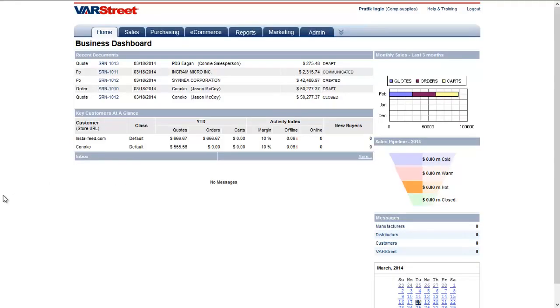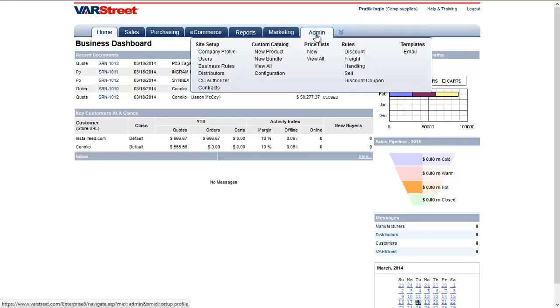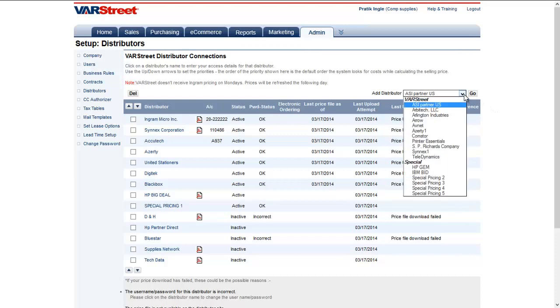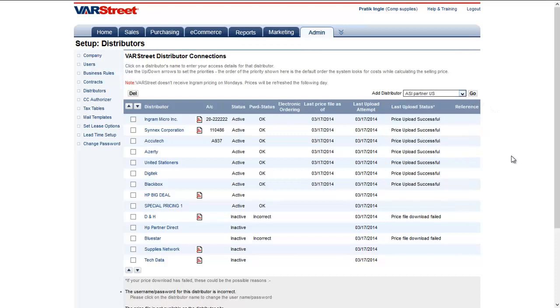The first thing you do when you sign up with VARStreet is set up your distributors. We have connections with more than 20 distributors in the IT and office supplies industry. To set up a distributor, you have to click on Admin, then Distributors. Here you will see the complete list of distributors with whom we have integration available today. What this integration provides you is the ability to add all or just some of these distributors into VARStreet to get daily price and inventory updates, provided you have an account with them.